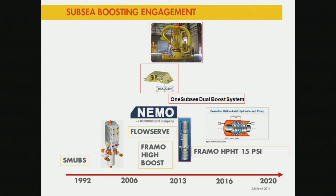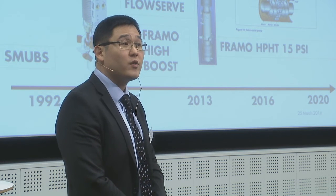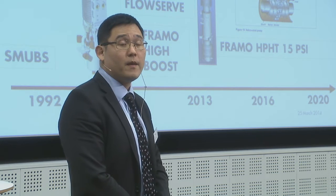This is, from what I understand, Shell's involvement in boosting. It all started in 1992 when we installed the first subsea multi-phase pump. We worked with Framo to build the high boost machine in a JIP, balanced piston technology. We worked together with FlowServe to consider an alternative to centrifugal technology, positive displacement. We worked with Nemo, who with an Italian vendor, worked on a forced heat exchanger in subsea.